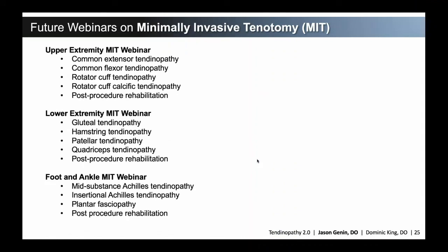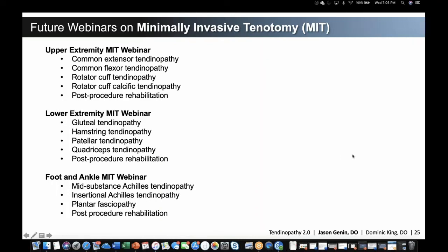So in the future, our hope is to provide several of these kind of breakout sessions where, as you see on the screen, we want to do upper extremity, lower extremity, foot and ankle, and we want to get very in depth on the approach, the setup, the recovery, and the expected outcomes. I think that would be really good for us to go from that step by step, and that'll probably produce great questions and give good feedback, and we hope to provide that in the very near future.